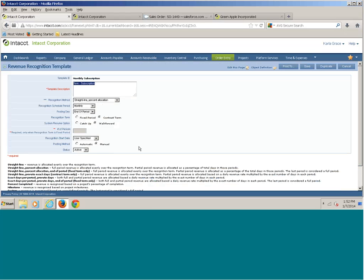Now, because that sales order is getting updated in Intacct, if you change the recognition management or the recognition template that's associated with that line item on that sales order, because that sales order is integrated over to Salesforce, Salesforce will get that change.